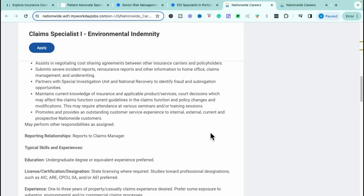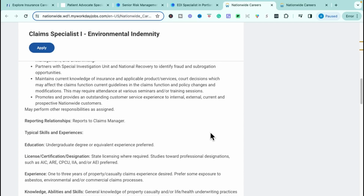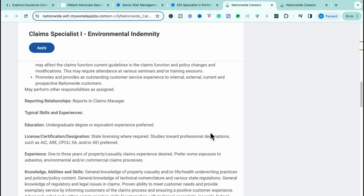And then you'll also maintain current knowledge of insurance and applicable product services, court decisions which may affect the claim function, current guidelines in the claim functions, and policy changes. You'll promote and provide an outstanding customer service experience to internal, external, current, and prospective Nationwide customers, and you will report directly to the claims manager.